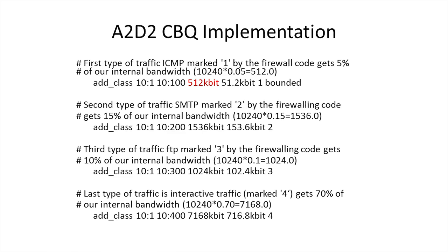The bandwidth allocation for these 4 different groups is 5% for ICMP, 15%, 10%, and 70% respectively. So we give more bandwidth for the client traffic, which is web and the real-time streaming services. The actual calculated bandwidth is 10 megabit multiplied by those percentage numbers. So ICMP will have the high bandwidth no more than 512 kilobit per second.